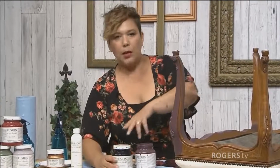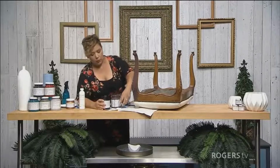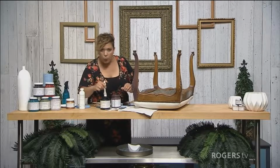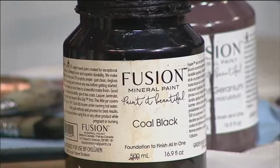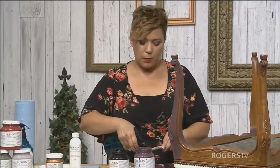So again, like I said, I don't really know where I'm going to go with this piece. I really love this Twilight Geranium. It's really gorgeous. But I think I might just play a little bit and see what happens. So let's see what happens when I mix a little bit of the coal black. So this is another Fusion color here. You can see it. And I think what I'm going to do, let's try this out and see what happens.